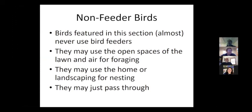Not all birds are using our feeders. So this presentation is not just about the feeder birds, but it's the birds that also might take advantage of our landscaping to breed and feed in our yards, but not necessarily coming to feeders. So these are birds that almost never use feeders. And as a biologist, you quickly learn when you're taking courses and training to never say never, because there will always be exceptions to the rules that come up. But for the most part, the birds we see in this section are almost never seen on feeders.